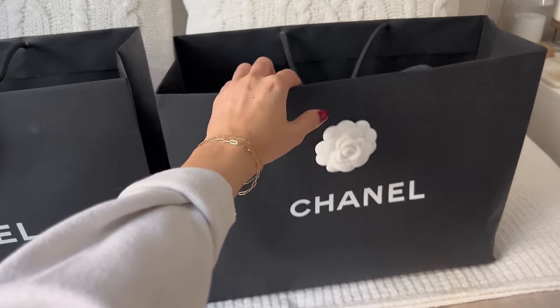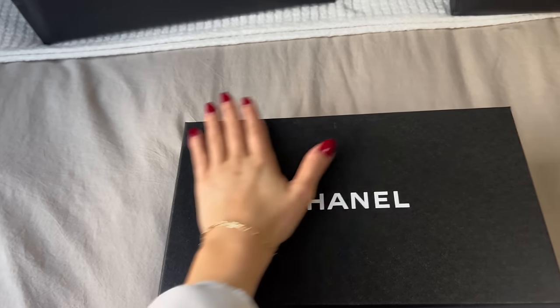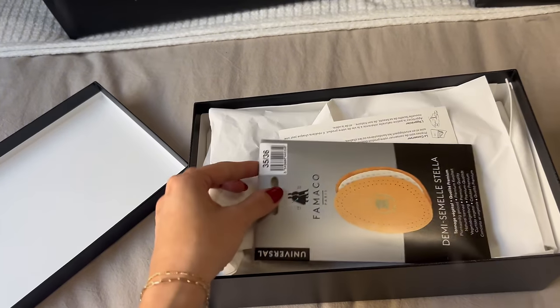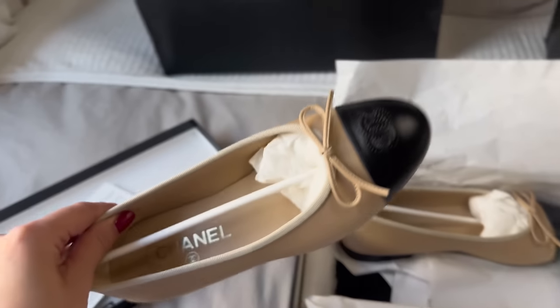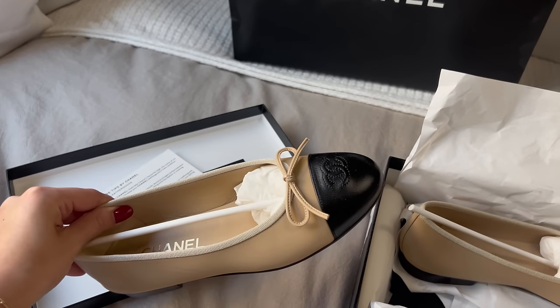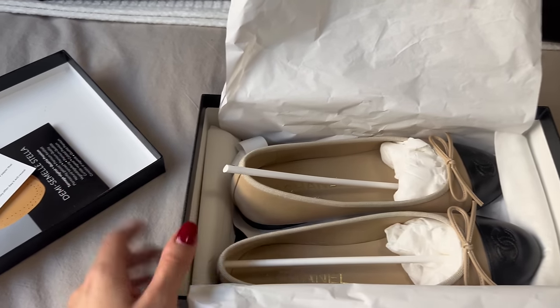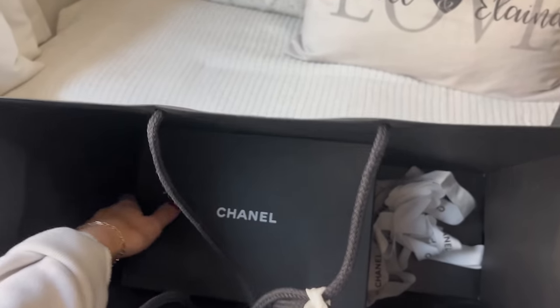This one's actually, I think, the gift from my fiancé. I really need to stop storing them in the boxes, but let's start with this. Aside from him proposing, he also got me the ballerina flats, which are beautiful, timeless shoes. Got the little toe thing. So these are the classic beige and black ballerinas. They're so cute. I am obsessed with them. I need to stop wearing them in this, so I'm going to put this off to the side because apparently it's not good for the leather to keep them in boxes.